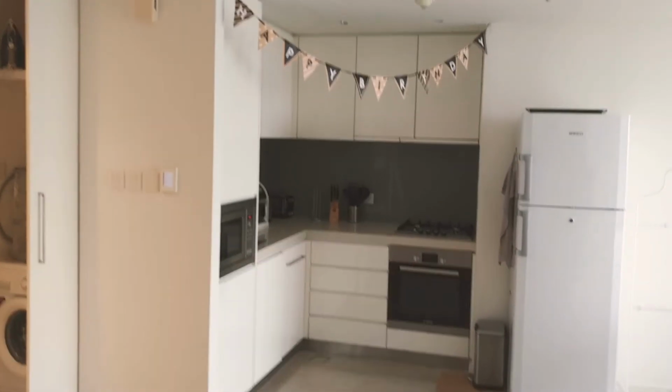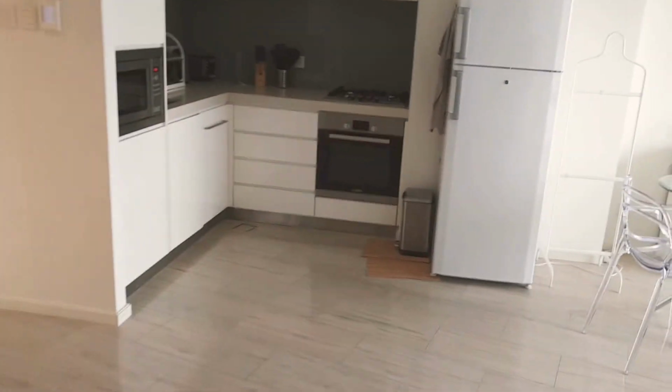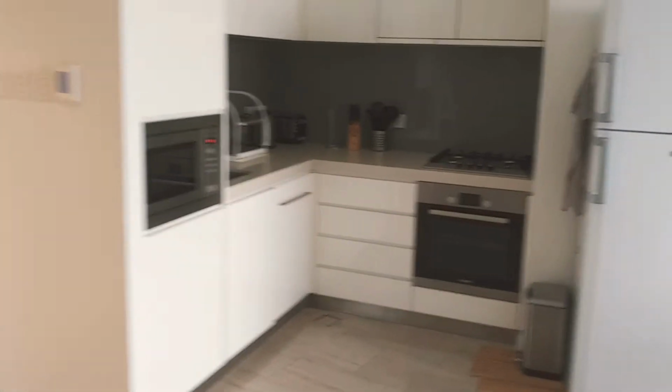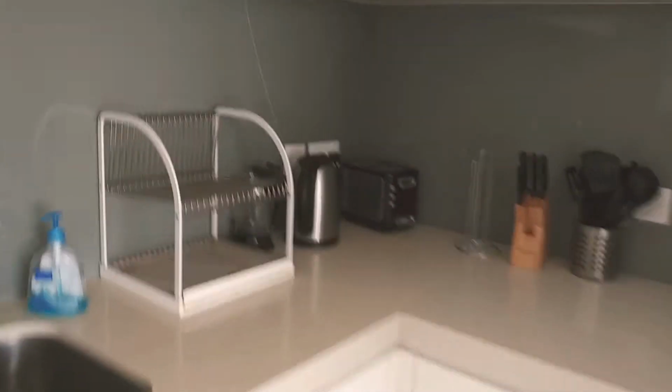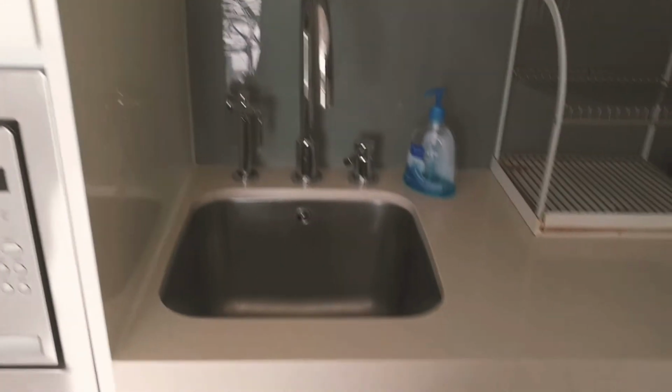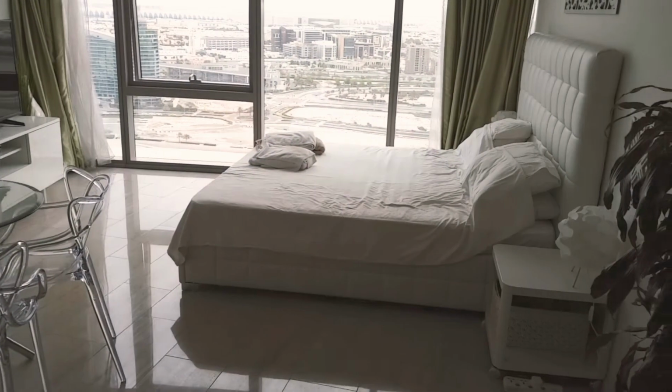It's a total American top kitchen. The central gas, microwave, kettle, roaster, dishwasher. I believe there would be. See, I was right. There is a dishwasher, fridge over here, and check out the view.